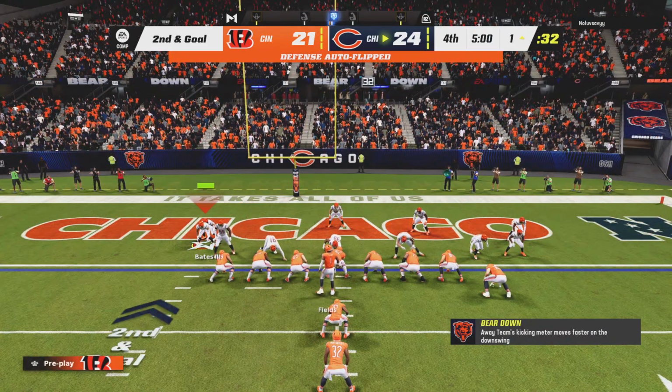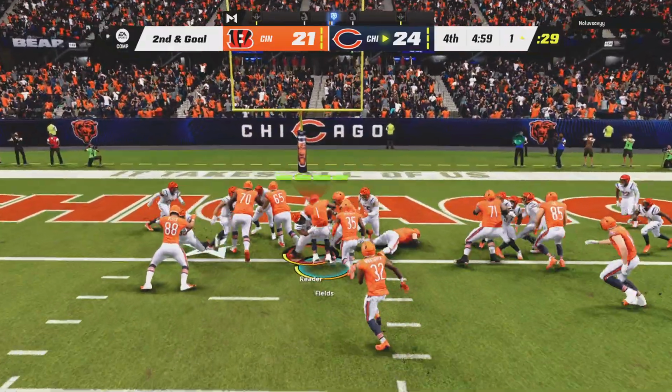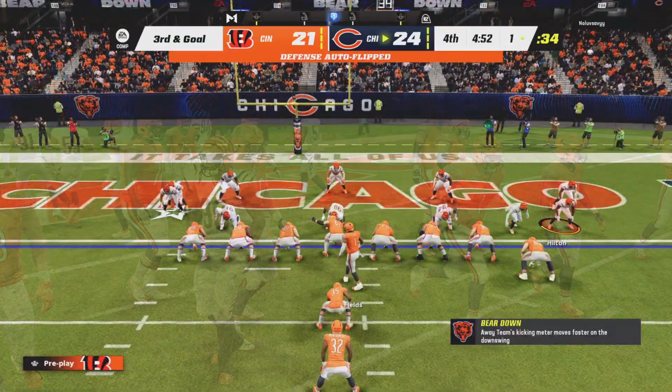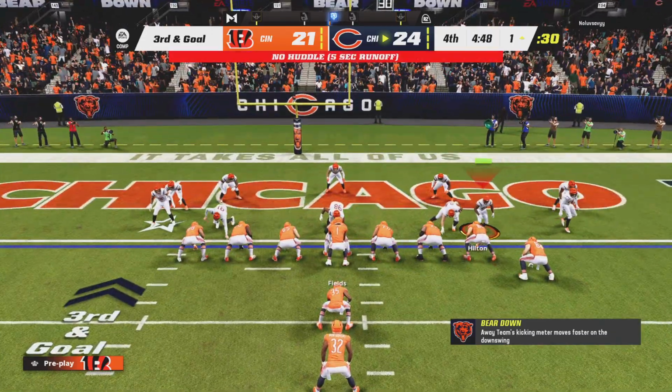Extra bulk up front for 2nd and inches. 3 tight ends. Here's Fields on the sneak. And nowhere to run on the interior of that defensive line. He'll get back only to the line of scrimmage. 3rd and goal now, mere inches from pay dirt.